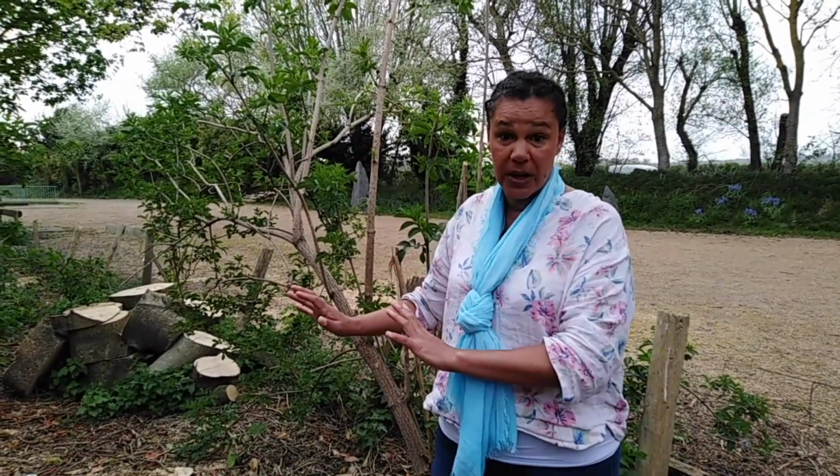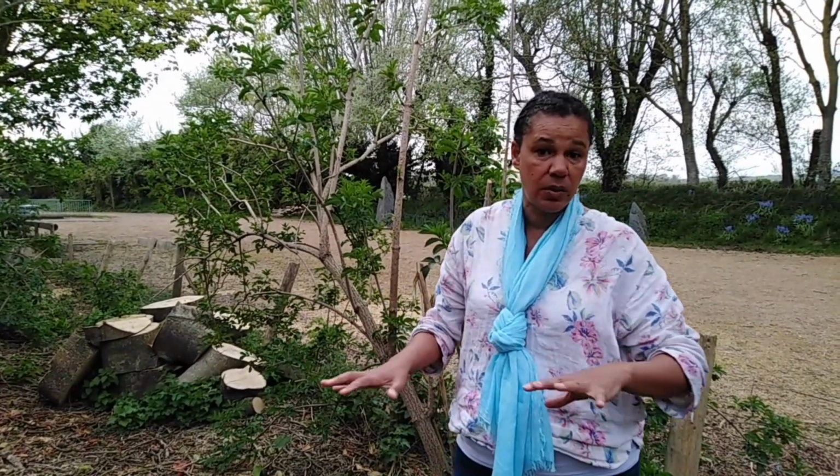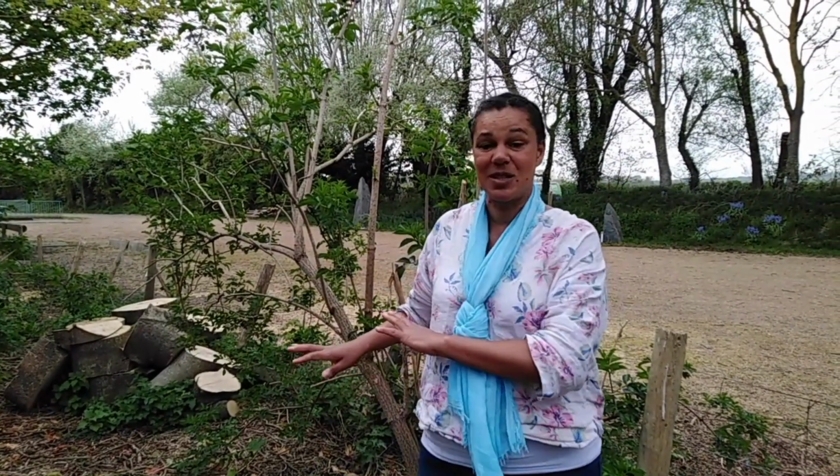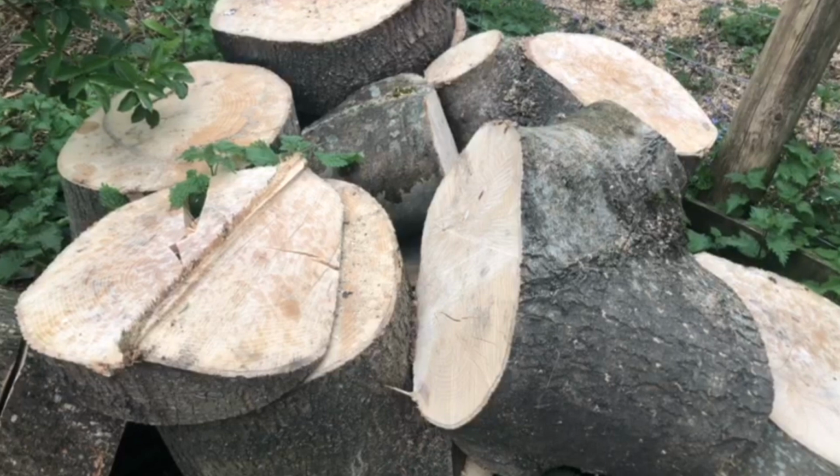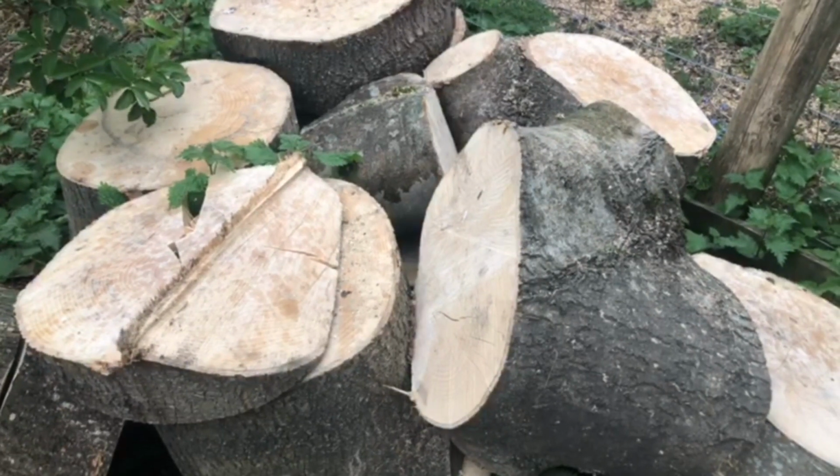With Dutch elm, you're supposed to burn the wood, not move it anywhere, burn it. But apparently with ash, you're okay to use it around the garden because it won't spread the disease. I will double check that, but hopefully we'll be able to use them as perches and stepping stones perhaps for children around the garden. But it's a sad thing to see them go, but we have to do what we have to do.